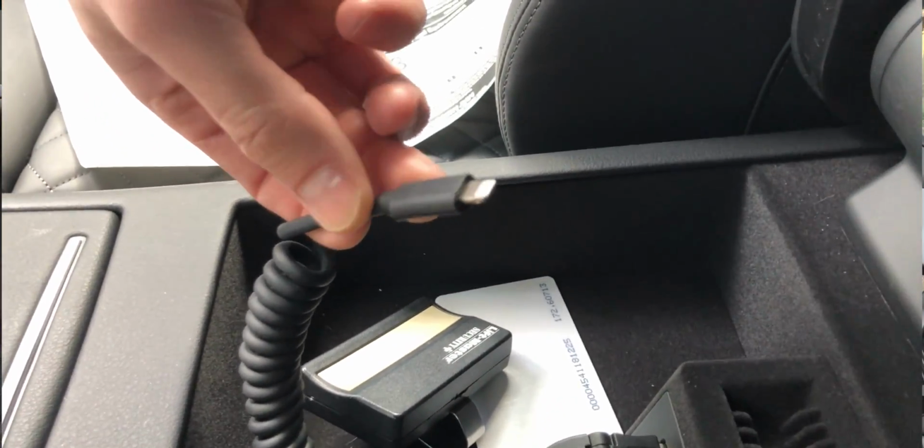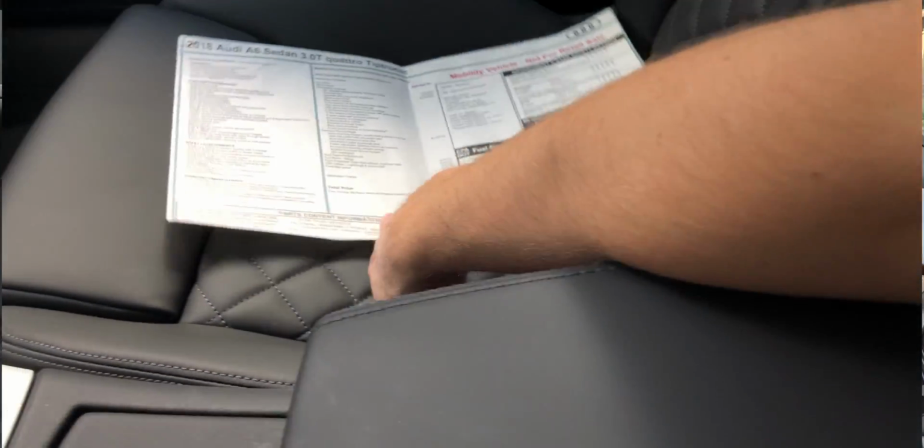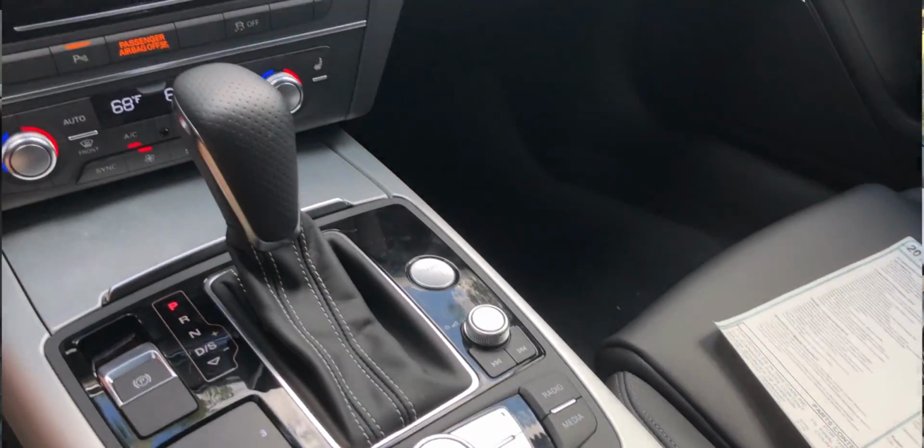This is the cable that is $110 per Audi, which is kind of ridiculous, but whatever, they got to make their money somewhere. You can buy that on Amazon for about 45 cents or something. But yeah, that's basically all the little buttons in here and all the textures that are in the interior.